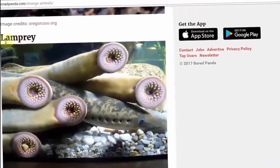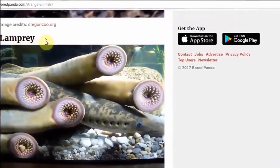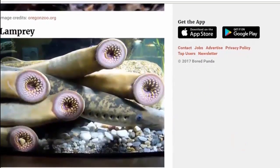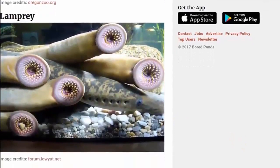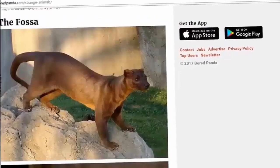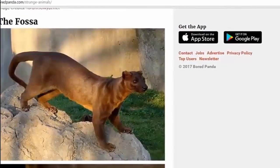And of course we have the lamprey. The lamprey, yeah, just like a fish thing with suckers that you just keep as a pet, of course. You know, if you have a fish tank, if you're into that type of thing, you've probably had one of those as a pet for years and years. And I'm the only one that's never seen one. And then, of course, we have the fossa. You know, I'm not sure if it's the cat family. It looks more to me.